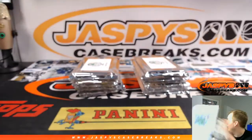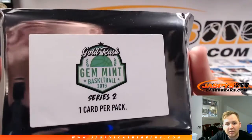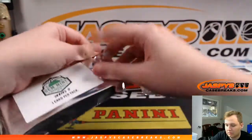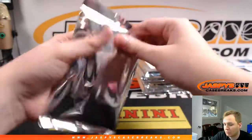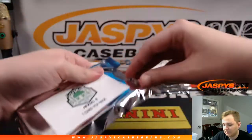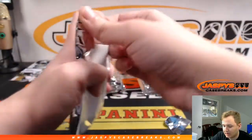Good luck, everybody. First pack, Gold Rush Gemmint. And this is Gold Rush Gemmint number 9, sold on eBay December 3rd, 2019. If I can get it open. I think what Jason usually does is cut these open.